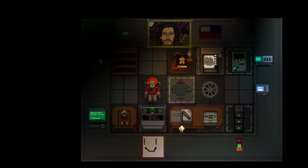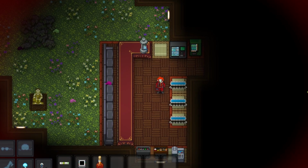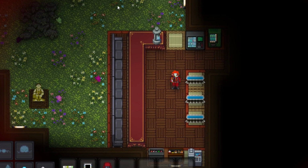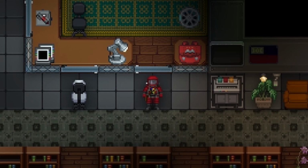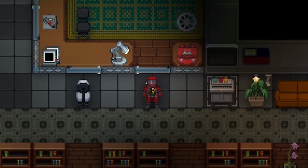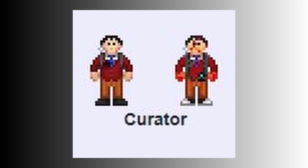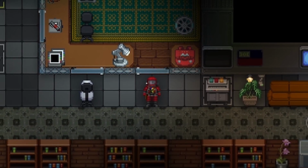Some say this is the most pointless role in all of Space Station 13, and I used to be one of those people that said this. Before making this guide and diving deep into the role of curator, I was someone that said, why even bother? Why are we still here? Just to suffer? But now I am a big fan of the curator.